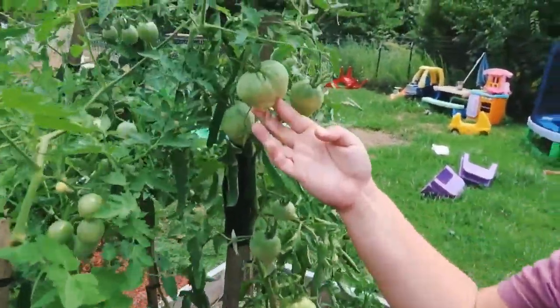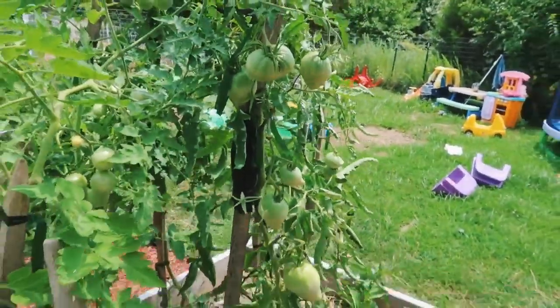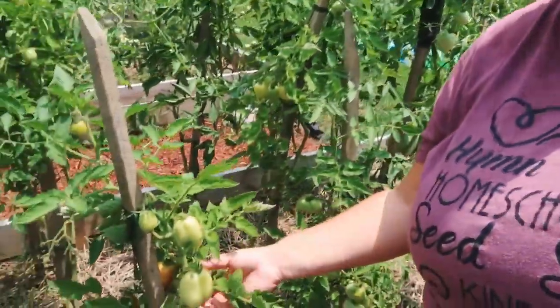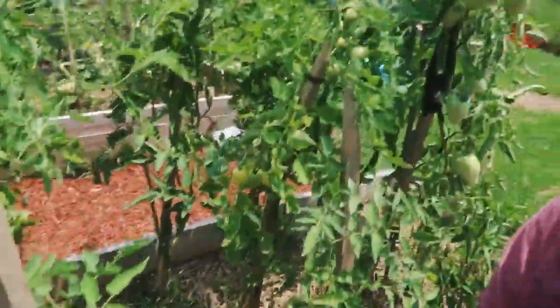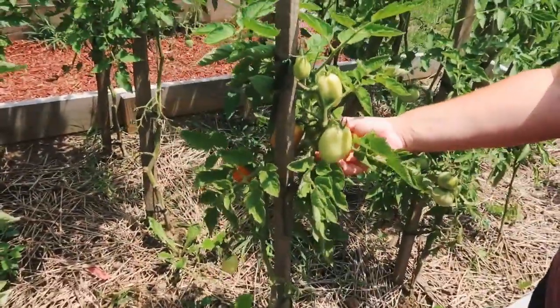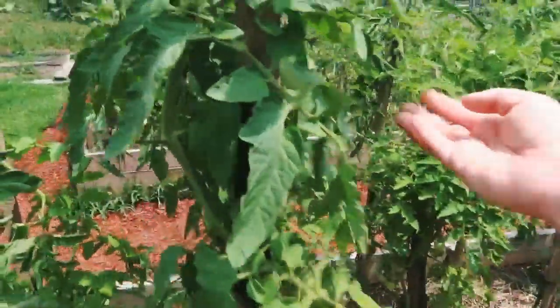And these are the pink ox hearts. Yeah, they're so cute. They're really taking off late. Yeah, they are. It was a slow fruiter to start with. But they're doing really well now. That's some Romas. You can let them hang out. They're just starting.